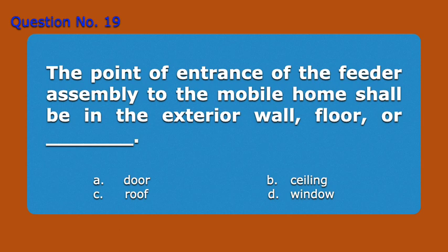Question number 19. The point of entrance of the feeder assembly to the mobile home shall be in the exterior wall, floor, or blank. A. Door. B. Ceiling. C. Roof. D. Window. Answer: C. Roof.